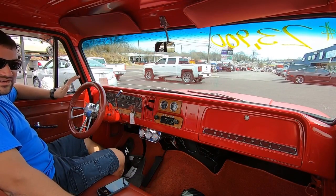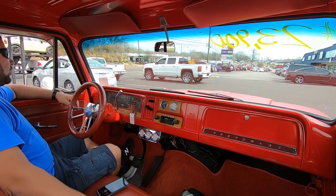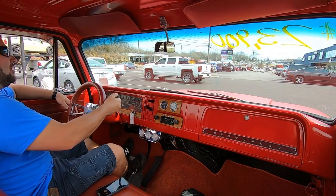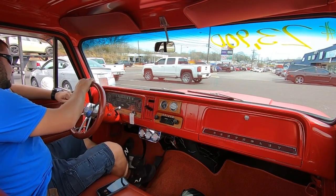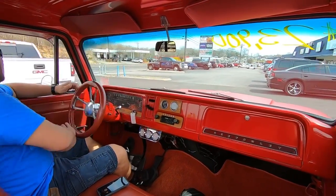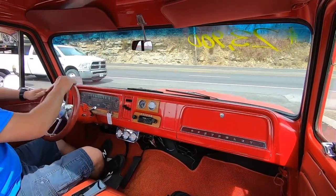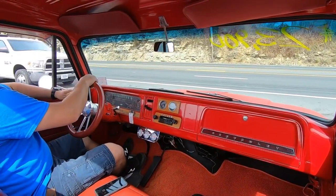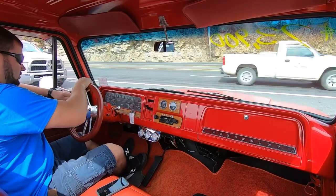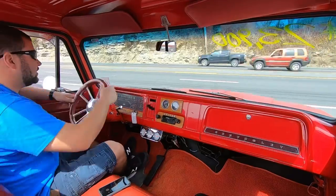First thing I noticed, there's no seat belts in this one. That's something you'll have to add. We're gonna take off down the road here. Anything I see, I will let you know. That's why I do these videos. It's got a tilt column I was playing with. It's locked in now.